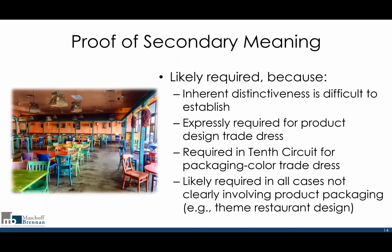So where we're going with all this, like CJ said, is that we think it's wisest for you to prepare to prove up your trade dress rights through acquired distinctiveness without planning on relying on inherent distinctiveness. And the reasons are several, because as I said earlier, inherent distinctiveness is no lock. It can be difficult to prove. Acquired distinctiveness is expressly required for product design trade dress, as we've said. It's required in this circuit, the 10th circuit, for packaging color trade dress.